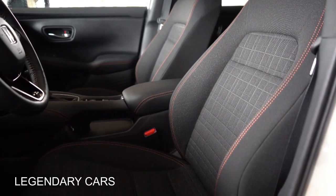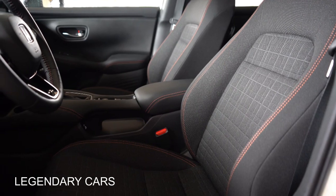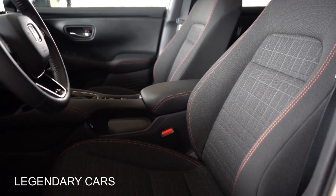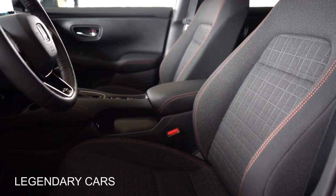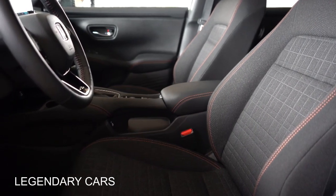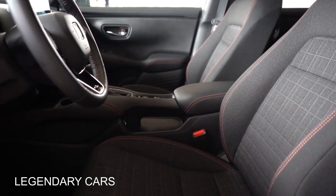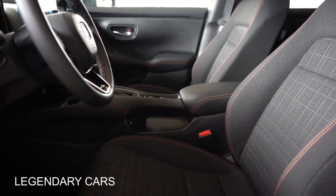EXL is also going to add an 8-way power adjustable driver's seat and leather seating as well. But I do like the orange contrast stitching that we have in our Sport trim level. I will say that, and quite honestly, it kind of surprised me. Even though we got manually adjustable cloth seats, that was one of the first things I noticed. These are incredibly comfortable seats, quite honestly. So you shouldn't have any issues with taking this thing on a long road trip or anything like that.